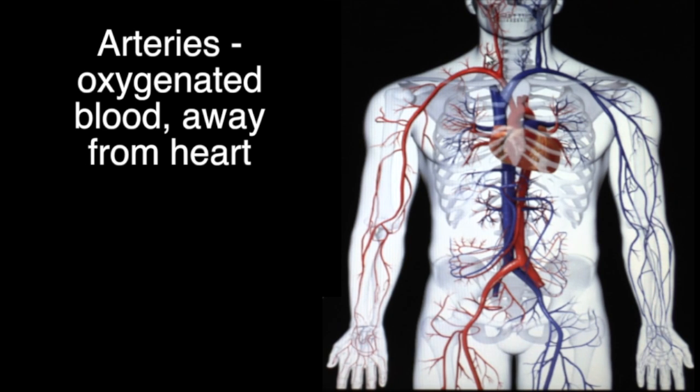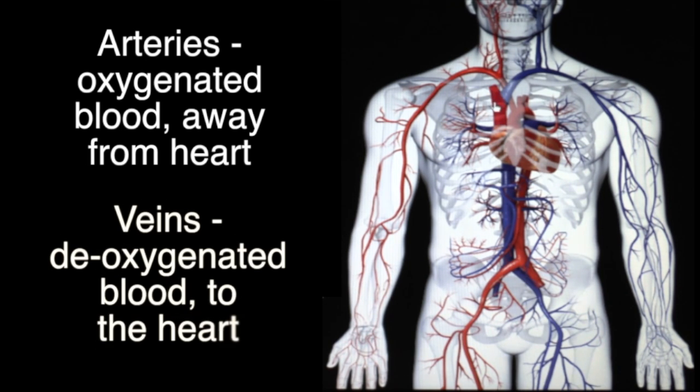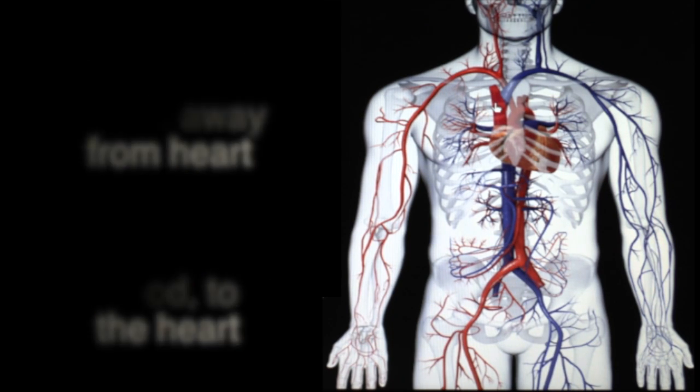When the blood has delivered the oxygen, then begins the run back to the heart via these vessels, the veins. Veins carry deoxygenated blood and have the reversed process. Once they've delivered their oxygen, they then need to go back to the heart for a top-up.